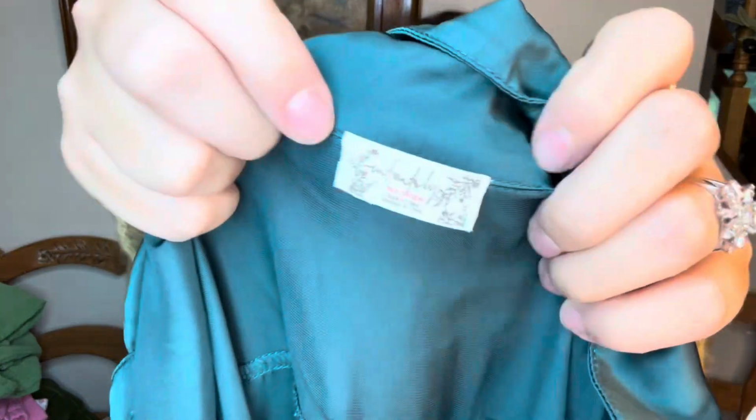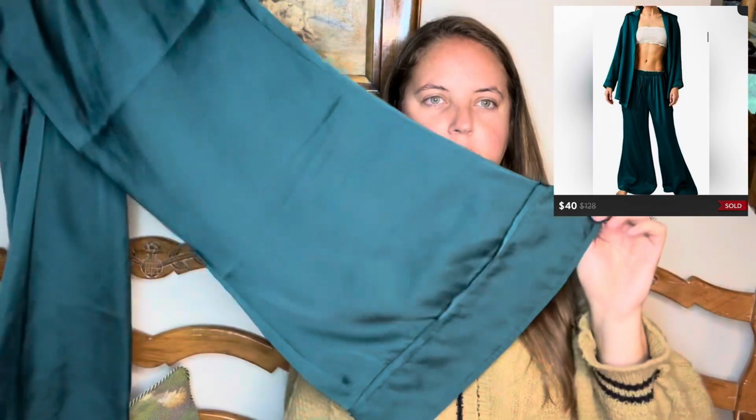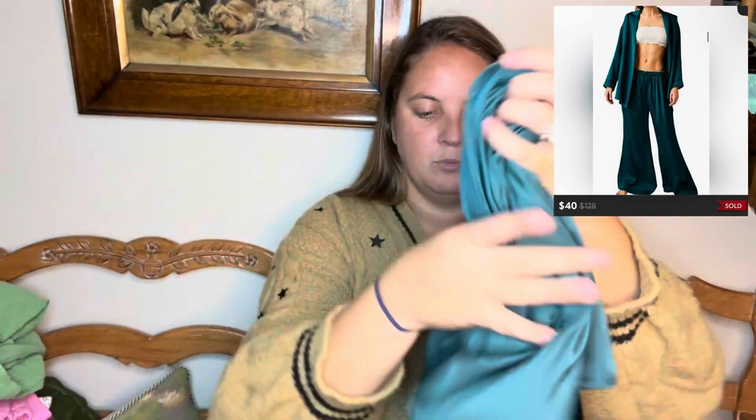This is the other thing I found in the pajama aisle, and I didn't look them up too much, so I'm not sure if it is actually pajamas or if it's just a matching set, but it's Intimately Free People, and it's this satin long sleeve button down shirt and the matching pants. The pants are really cute. They have like a ruffle, and then at the cuff it's a raw hem too, so they are super see-through in the light, but they're size extra small, both of them, and I think I paid about $10 for the set too, so I thought that was worth it, whether it's pajamas or just a little matching set. Probably hope for about $50.